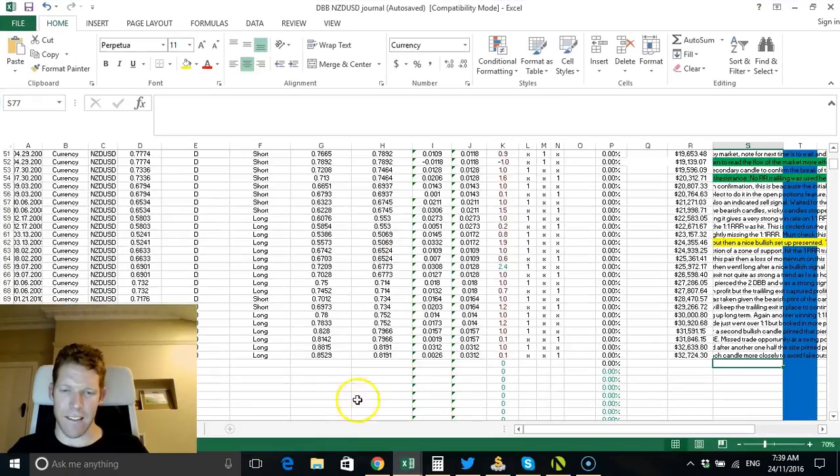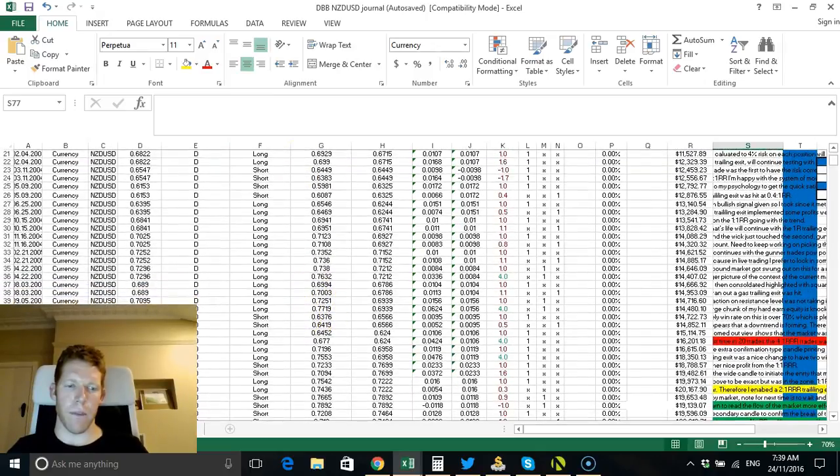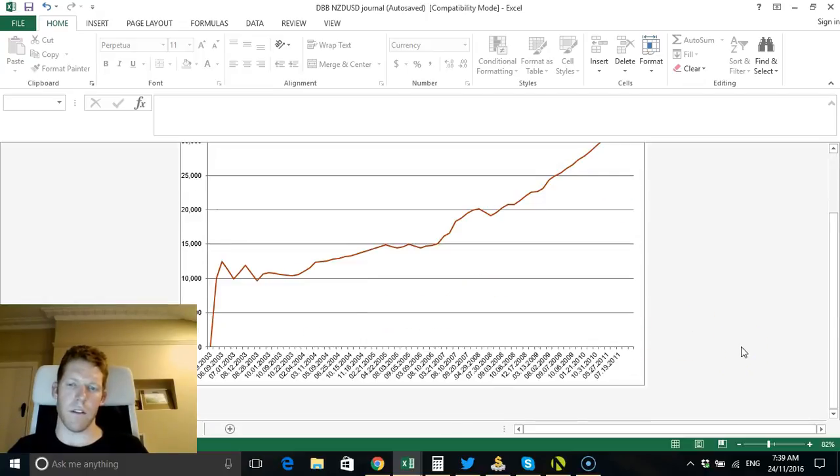I'll show you the trade journal as well. Keeping the journal is really helpful. You can get it from here, guys. Okay. All right. From there, the equity curve as well. So, anyone can do this. It's possible. That's from 2003 to 2011, so we're talking just over 8 years. The first trade was taken on April 29th, and that's July 19th.